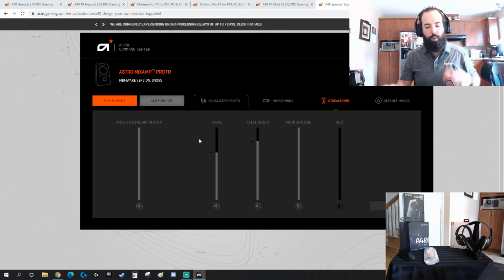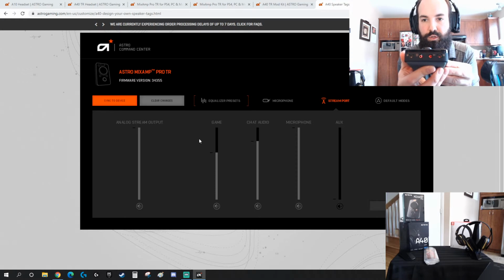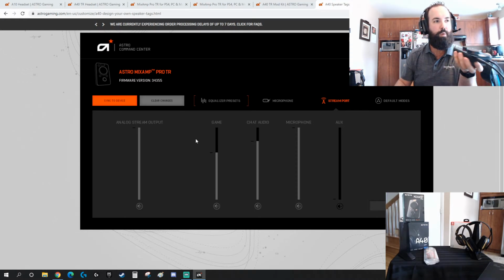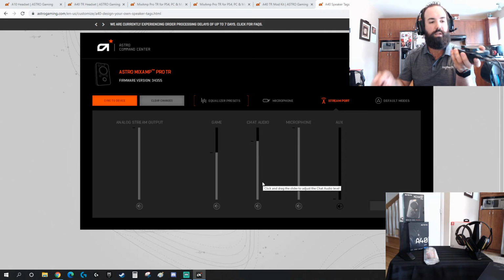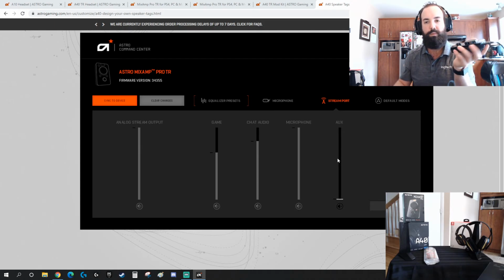Stream ports, so all the ports on the actual Mix Amp itself. Like I showed you on the screen, there are different ports. There's what we call the game port, which is where you'll be connecting your headset. There's a chat audio, where you can customize the sound of your chat coming to the Mix Amp. Microphone, so the sound of your microphone that you're connected to the Mix Amp as well.